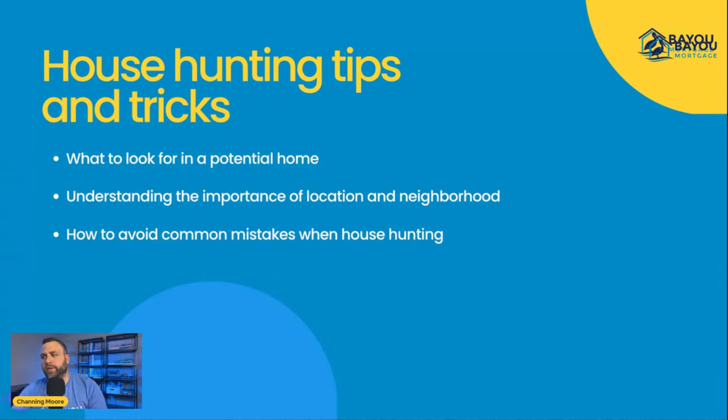You want to take notes as you're touring the houses. Write down a pros and cons list. Write down things you liked. Write down things you didn't like. This is all basic stuff. If you've watched HGTV and these people that go out and house hunt, this is all stuff they do. So you want to take notes. You may even want to take photos.